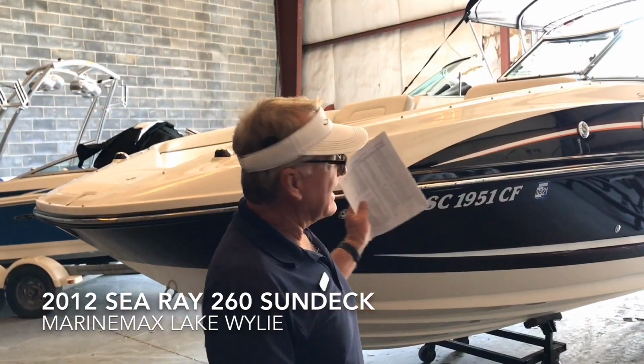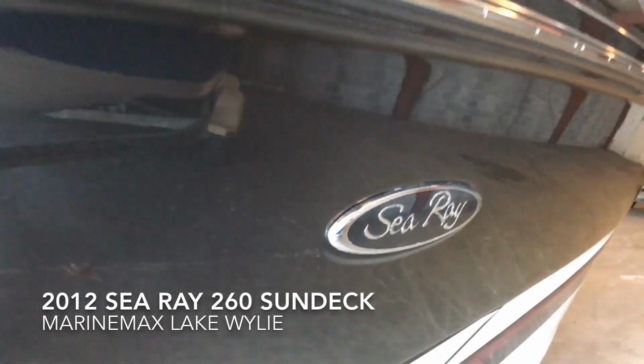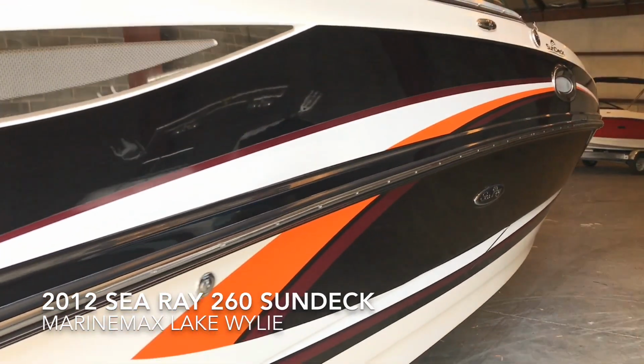Today we're going to look at a 2012 260 Sundeck. I'll start up here with the bow and give you some features that are on this boat.